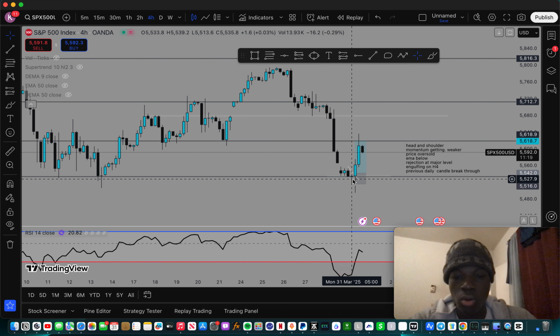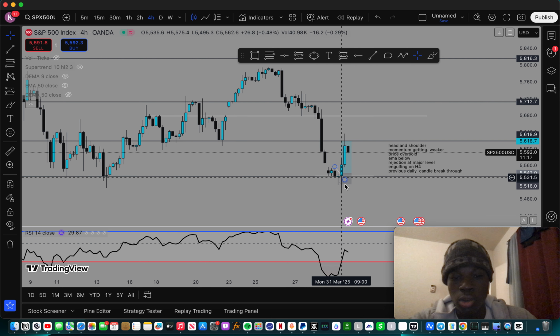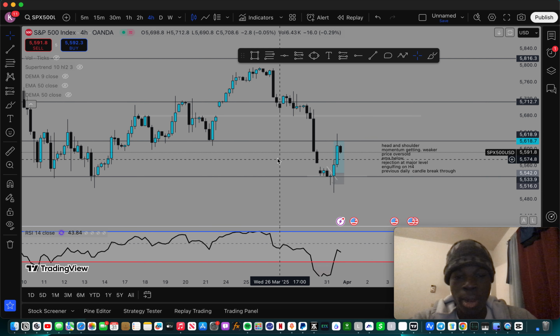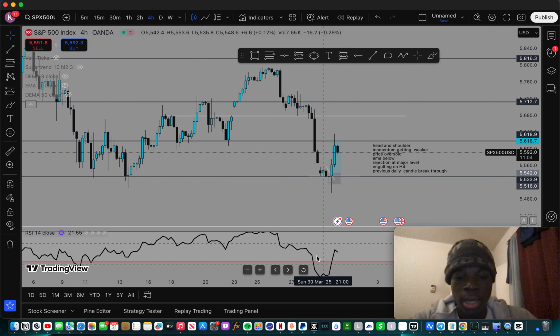Candlesticks are becoming lower, approaching my major level. I saw rejections, and I also saw that morning star, those three candlesticks, telling me that buyers are actually stepping in at that level of support. We also had the RSI, which is super oversold right there, showing us the sellers were overextended.